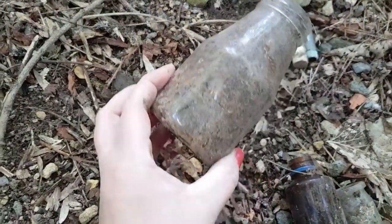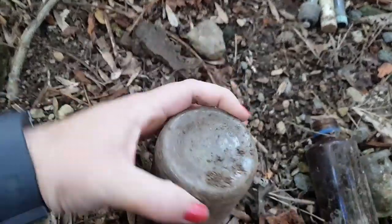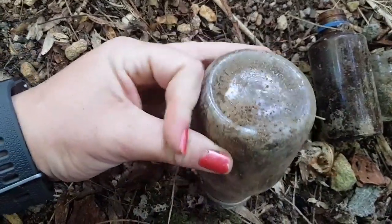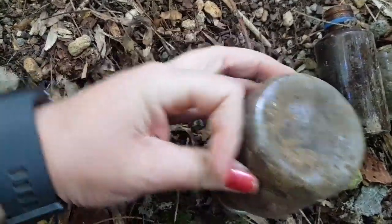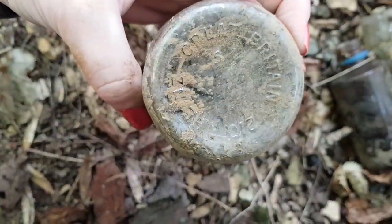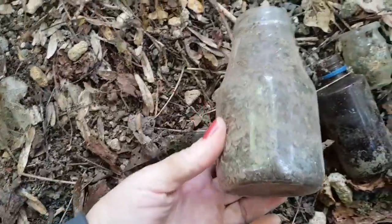Look at this. I wonder if this was milk or something else. It says on the bottom, says Great Britain, I think. Yeah, look at that. Heinz Great Britain. So that's cool. Never seen one like that before, so I think that might be a keeper, you know.